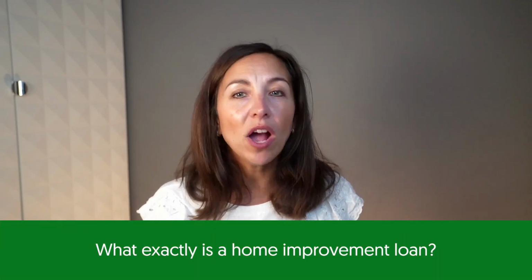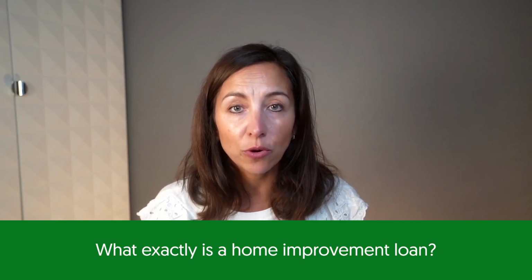There are various ways to finance home improvements, from a home equity loan or a mortgage further advance, remortgaging, a home equity line of credit, which is called a HELOC, to a home improvement loan. There are loads of choices. So what exactly is a home improvement loan? Well, it's a loan specifically designed to help homeowners like you fund renovations or improvements to your property. These can range from cosmetic changes to larger, more expensive projects like a loft conversion.